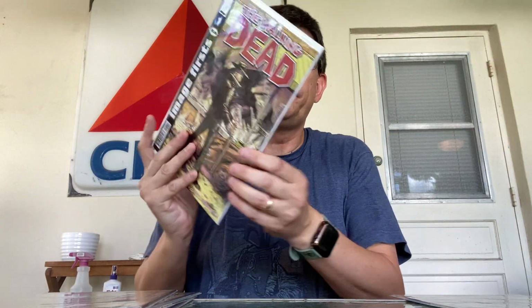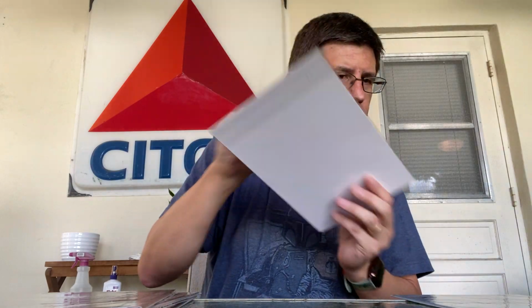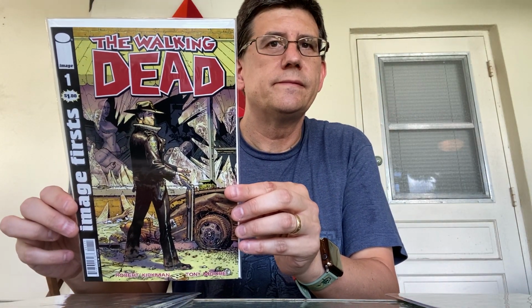There's one. And there's two. And here's another one. Like I said, I don't know how I picked up so many of these, but I did. Three. And then this one, you can tell there's a black border on it. I think this is probably the second print.